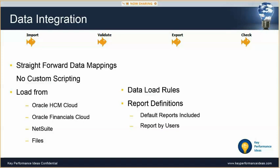Well, we have straightforward data mapping. So what does that mean for us? It means that we have easy to understand mappings for your environment. So there's no custom scripts or custom scripting required or needed within the environment, making your life a lot easier to map out your data.